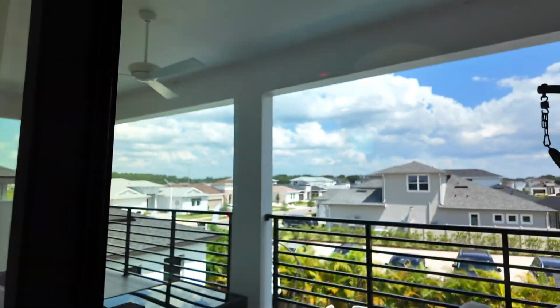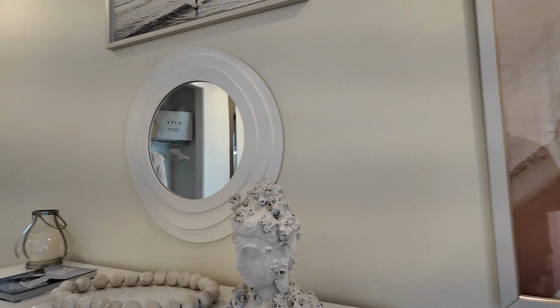There's another shot of that patio. I did try to go out there and get you guys a better shot of it, but the door was locked, so it is what it is.